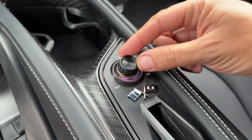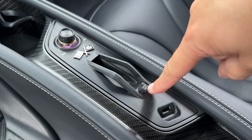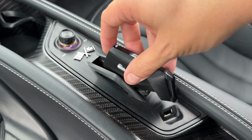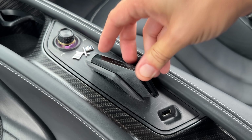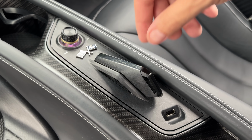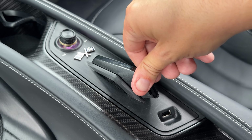You also have this spot in the center, which is designed to hold the key. When you climb inside the car, you're supposed to stick the key here. You can see this piece even says key, and it fits snugly right into place right here in the center, so it will stay put while you're driving around in your Battista, even when you're doing pulls with 1900 horsepower.